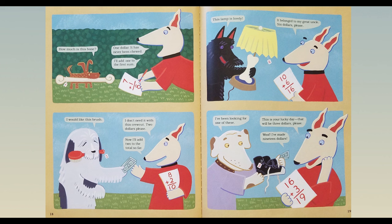How much is this bone? $1. It has never been chewed. I'll add one to the first sum. I would like this brush. I don't need it with this crew cut. $2, please. Now I'll add two to the total so far.